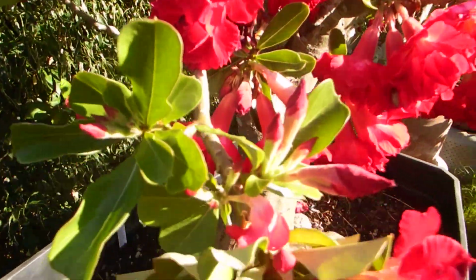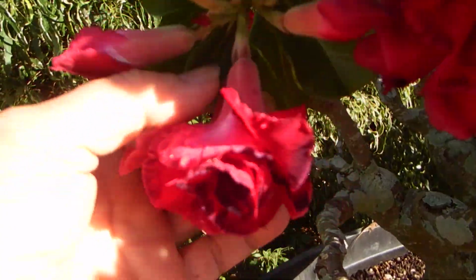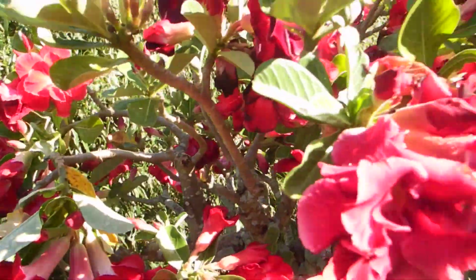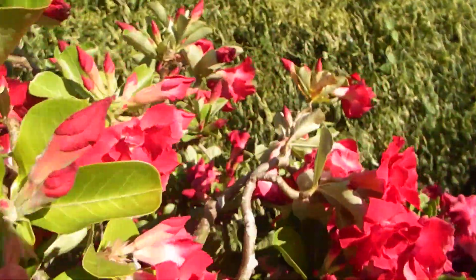But the rest of the branches are red, double petal red.